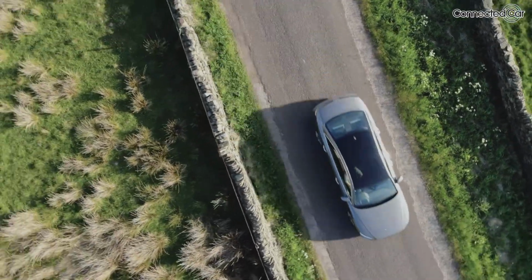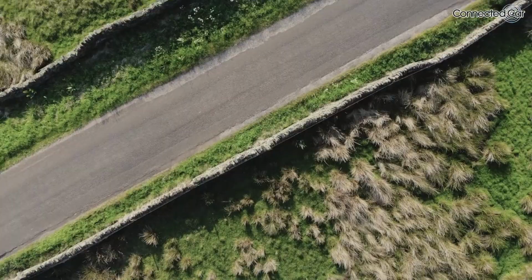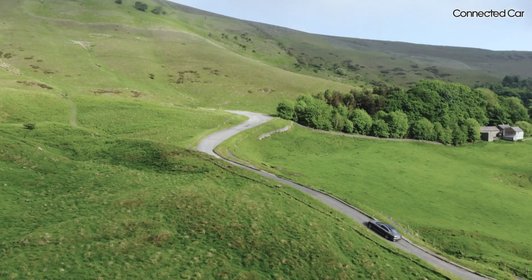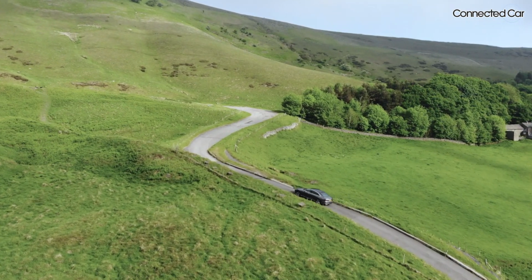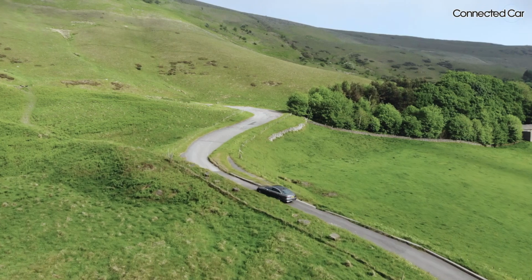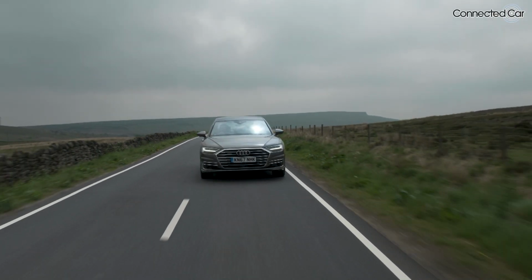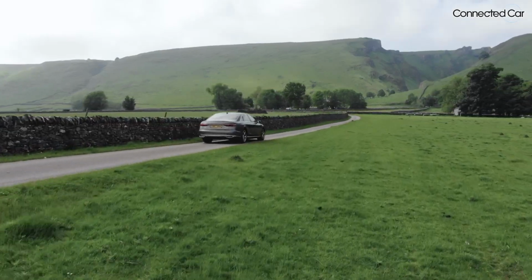If there was one area where the experience was perhaps less than 100% Sybaritic, it was when the engine was extended. This being the 3-litre diesel version, you are very occasionally aware that this is a big heavy car. Still, that's nothing that selecting a more powerful engine option couldn't fix. And let's be honest, this is a limo, not a sports car.